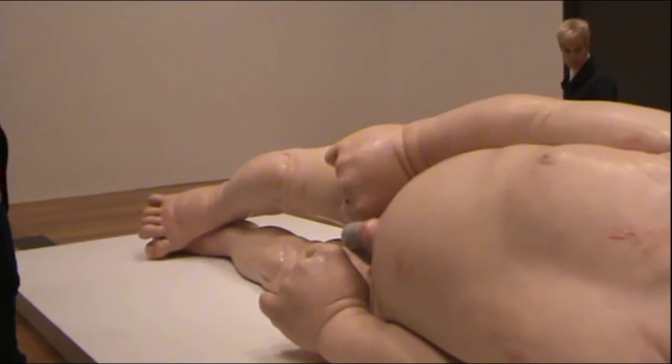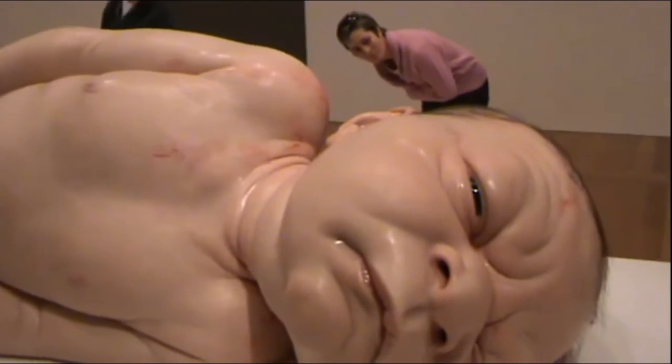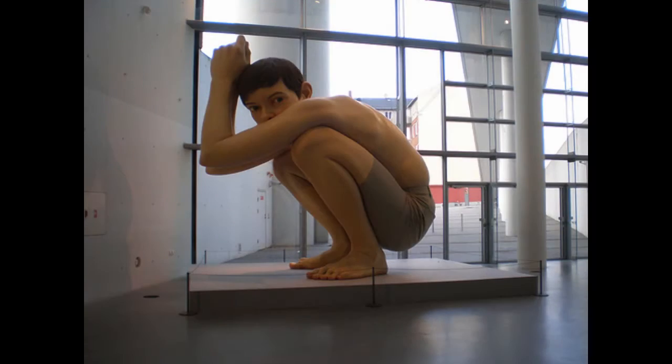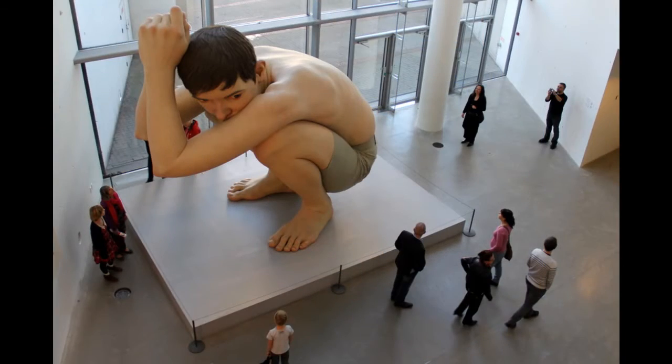But the part that makes Ron Mueck really special is proportion. Many of his pieces seem like life-size sculptures at a glance, but in reality are only 2 or 3 feet tall, or even up to 3 stories high. This hyperrealism mixed with unrealistic proportion is what makes Mueck's pieces so fascinating and so popular.